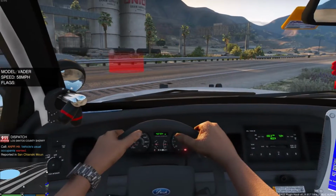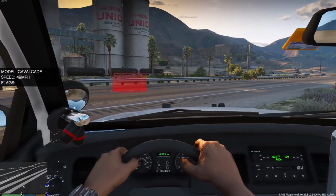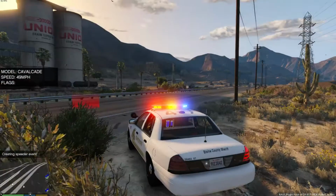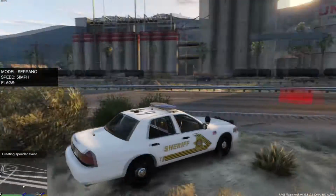We have the speedometer, which works somewhat good. Actually, it works great. And then we have the headlights, which it turns green on the interior, which is amazing. And then if we take a look at the, we got an awesome looking TA. We got the lights. I mean, BX Bugs does a great job on these models.